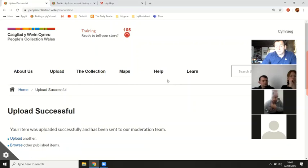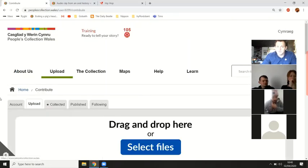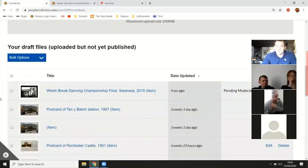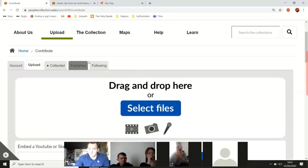Everything that's uploaded to the website goes through a moderation process. So we check for any copyright breaches, we check for offensive content, and data protection issues, things like that. So you can see here now that this item is now pending moderation. Our moderating team check it over. Once it's published, it disappears from this list and it'll appear in your published items section over on the top here, which can then be considered into collections and into stories later on.